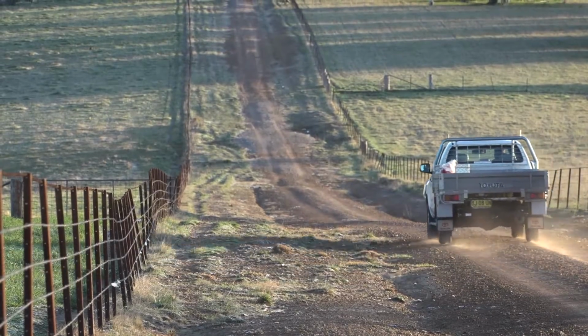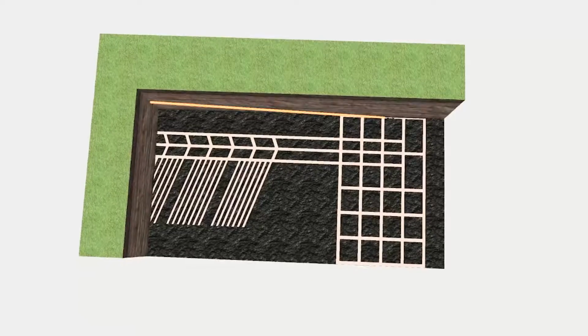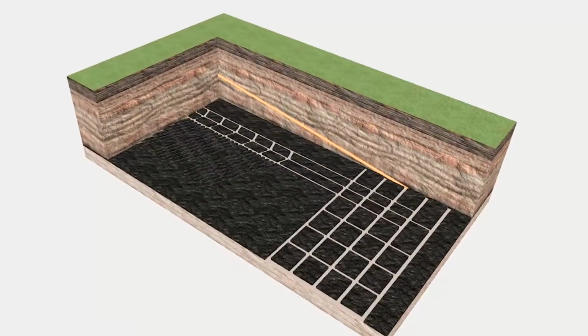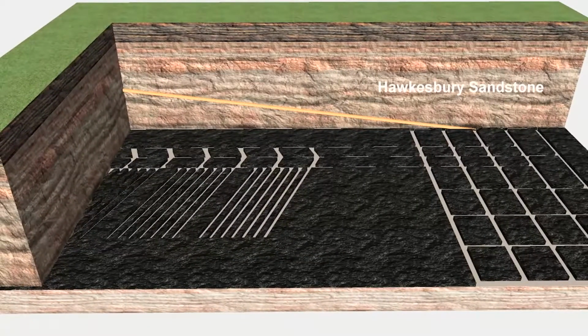We're going to be able to deliver a substantial economic benefit to the area with very, very little environmental impact. So the underground parts of the mine are between 80 and 180 metres below ground. The surface infrastructure, we've tried to tuck it away so that it's largely out of sight and out of mind. This mine is different to any other mine you'll find here in Australia and overseas.